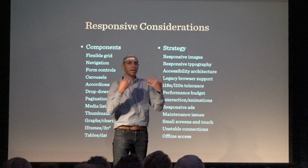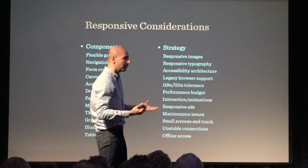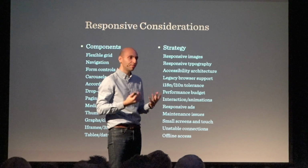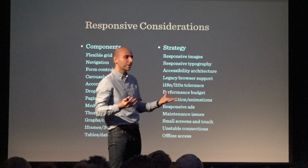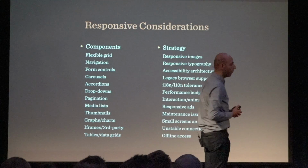Also, offline access. We don't have to display a blank screen when a user is offline. We can use fancy technologies like service workers, progressive web apps to really build rich experiences on the web or hybrid apps, whatever you want to build, to really make sure that the user gets something even if they're offline.